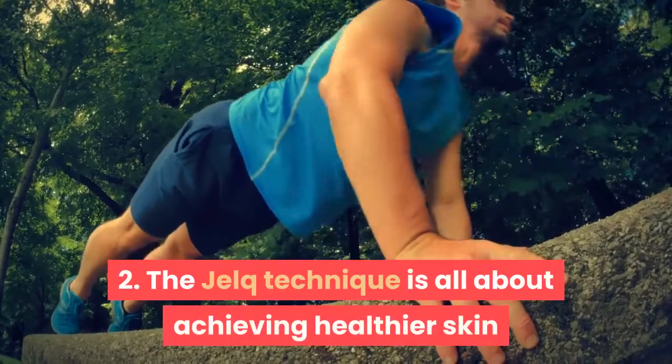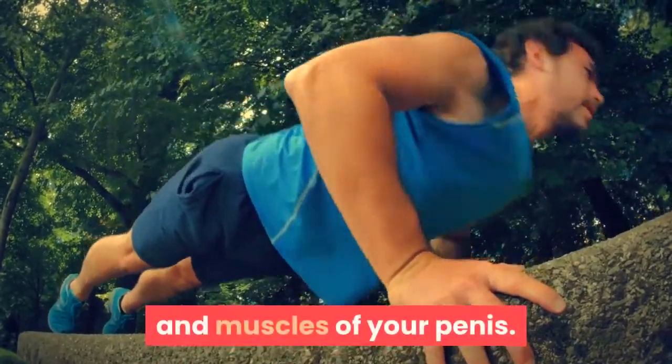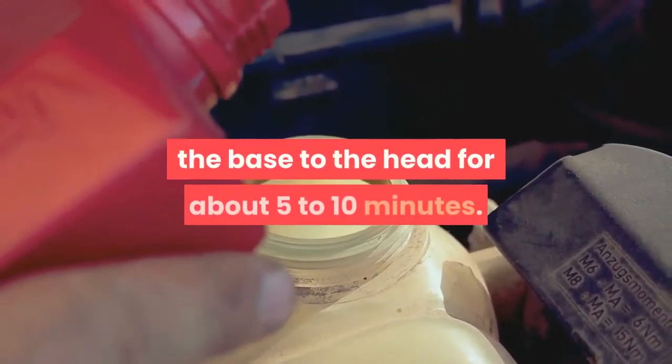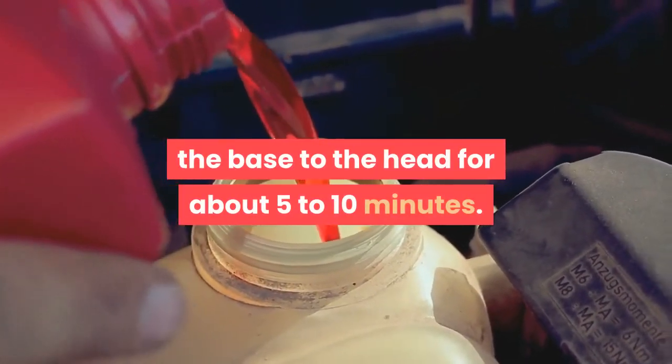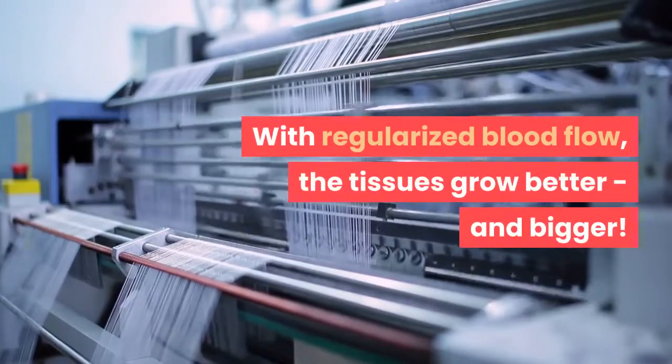2. The Jelk technique is all about achieving healthier skin and muscles of your penis. Using lubricants, you massage your penis from the base to the head for about 5 to 10 minutes. With regularized blood flow, the tissues grow better and bigger.